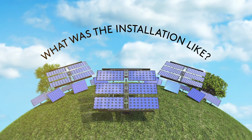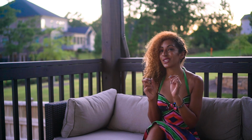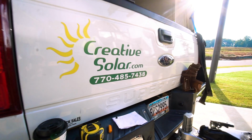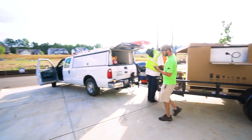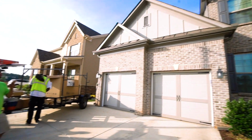What was the installation process like? Although the setup itself only took 2 days, the entire process took months, y'all. Like, the first step was to go through an assessment. We had several conversations with Creative Solar to determine our needs. Once we got all the details sorted out, then it went into the design phase.